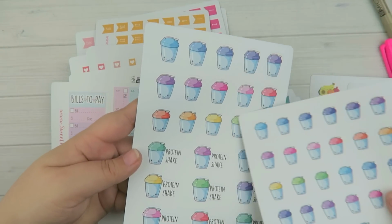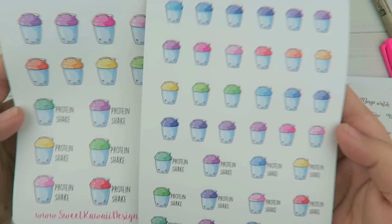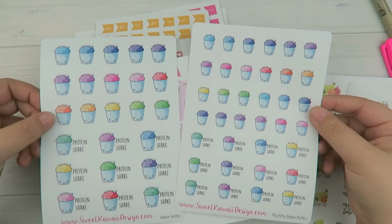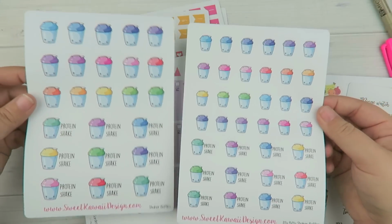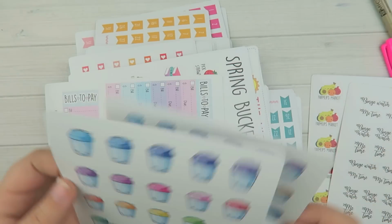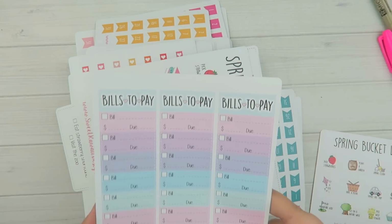So you have the top half, which is just plain shaker cups, and the bottom half say protein shake. So regular and itty bitty. Normally the itty bitty sheet is smaller, but I was not paying attention. So they're both the same size, so you get more stickers for this one. So that's those guys. And then I updated my bills to pay sticker.